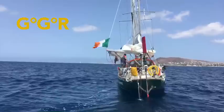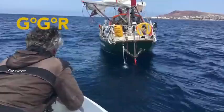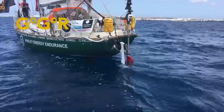Oh, you can see the prop spinning there on the wind generator, on the water generator rather. See the prop underwater there, it's spinning around. Doesn't take much to get it going.